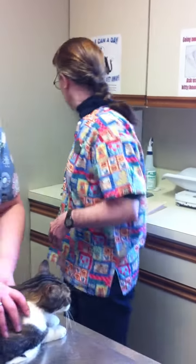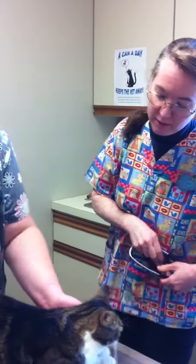So then I proceed to the chest. I'm going to listen to his heart and lungs. I want to make sure that the heart rate is normal, that his heart rhythm is normal, that he's not throwing in extra beats. I'm going to listen to his lungs, make sure that they sound normal, that I'm not hearing wheezing like an asthmatic.